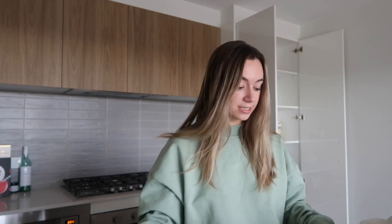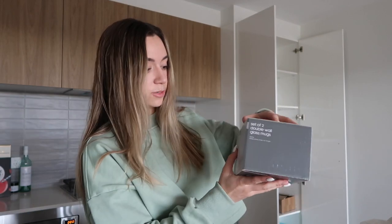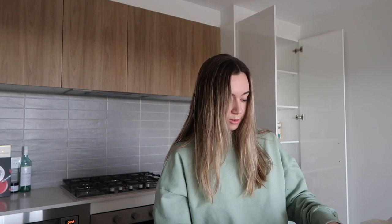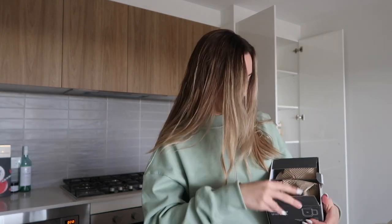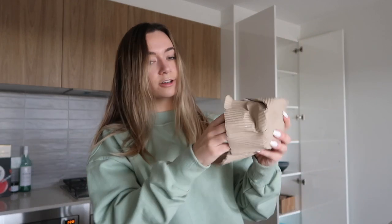I was looking for Bodum cups. If you guys know what they are, they're what I've had drunk my coffee in for ages. I couldn't find any, just all out of stock. Then I saw these, which are very similar to Bodum cups. They're the double wall glass coffee mugs. So I was like, oh, I'll just get some of them and then we can stock up on proper Bodum cups eventually. Nicely wrapped, that's good, that's safe. So let's have a look at them.